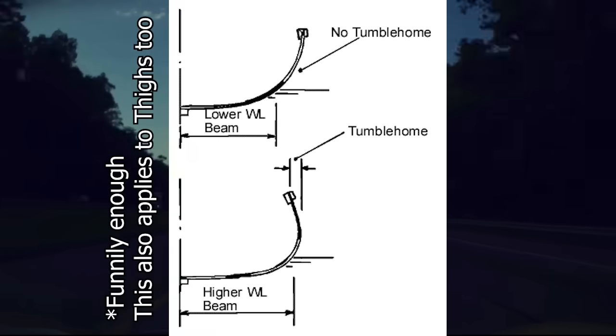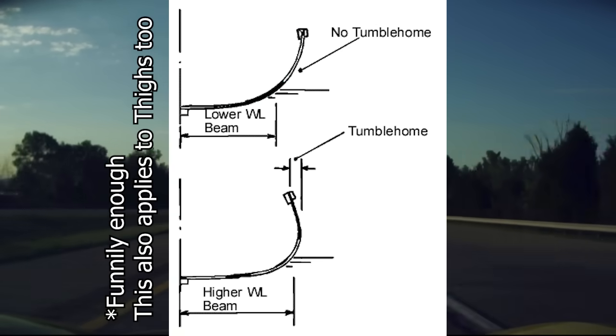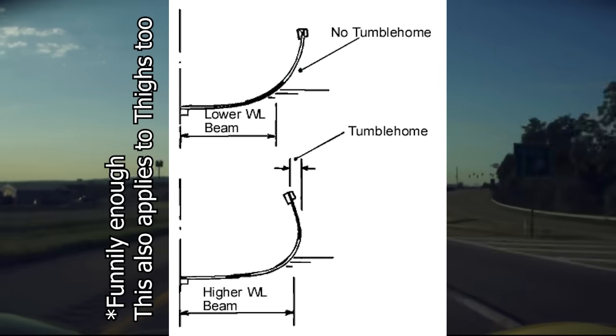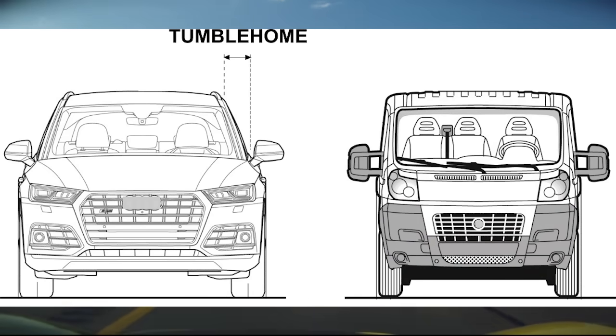It increases the tumble home of a vehicle, which if you don't know what tumble home is, I'm just going to put a brief description on screen. If you're into boats, you'll know that tumble home, for automotive design, is similar to what it means for the boat fuselage, but basically it allows your vehicle to have more curviness.